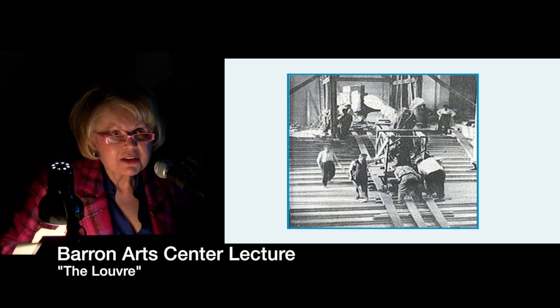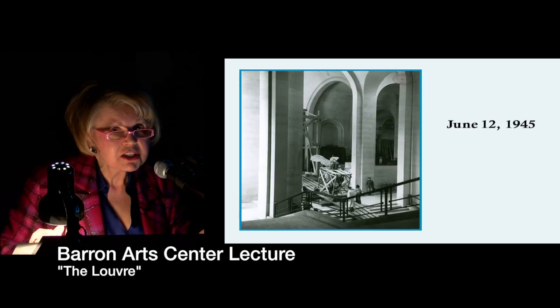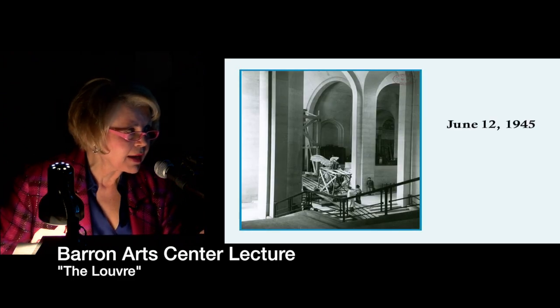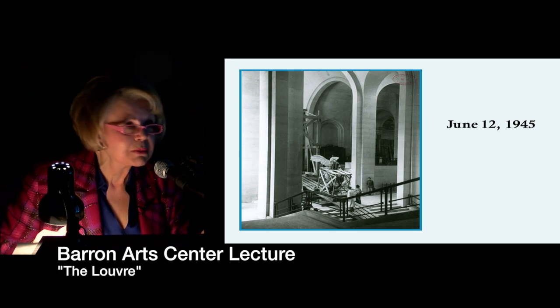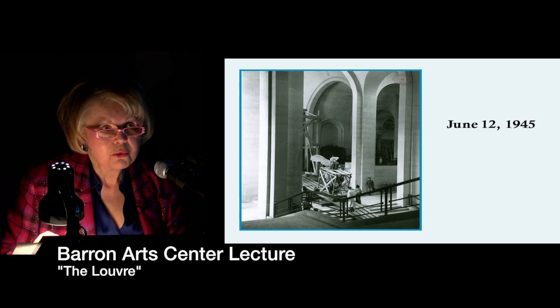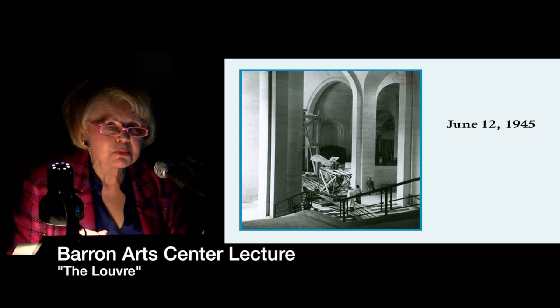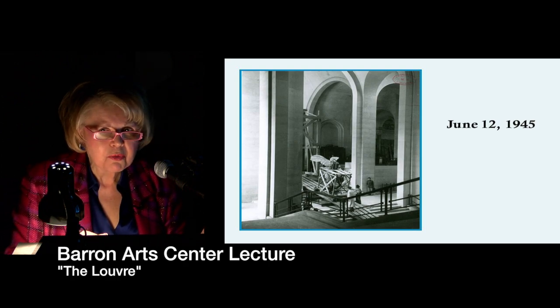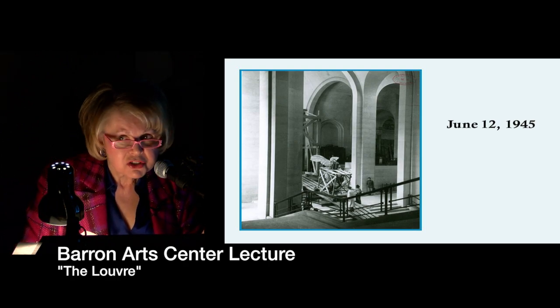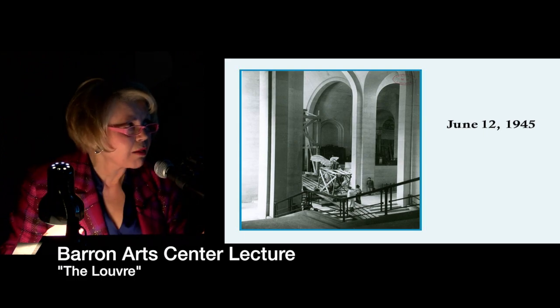And it was not replaced again until, and I have a better picture here, June 12th of 1945, when it was put back again using the same mechanism with the 2x4s going up the steps. So she was finally replaced where she should be, and I think the French did this because they wanted to show their people that things are going to be okay, things are going to go back to where they used to be. And this, of course, was a boost to the French as well.